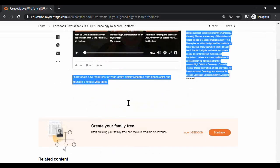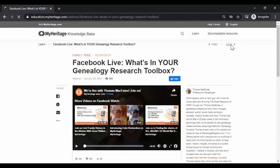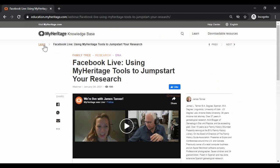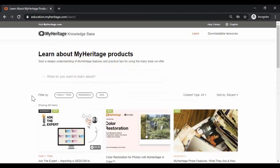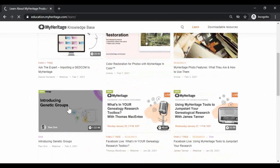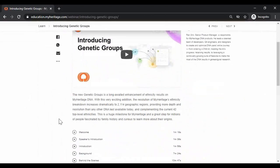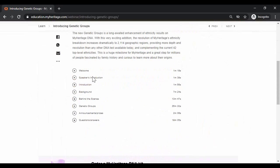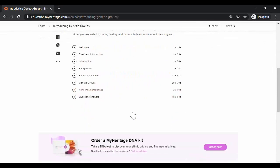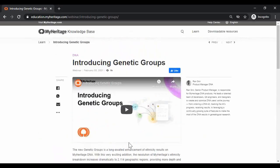Okay, this is supposed to be the description of the event or the recording, but what I wanted to show you is that we have learned from the experts, and by experts I am referring to Jeff and the webinar session, because what we have here, and I am going to the Introducing Genetic Groups webinar. What you have here is just as in the Family Tree webinar page in the Legacy, you have an index of what kind of chapters or sections this video has, and you will be able to jump between scenes and to a specific area which may be of your preference, depending on what you would like to see.